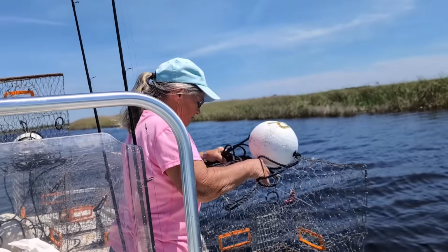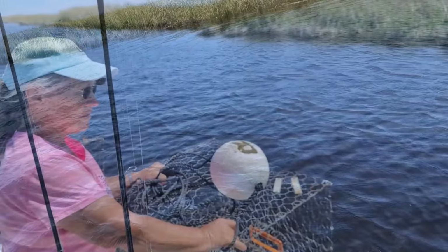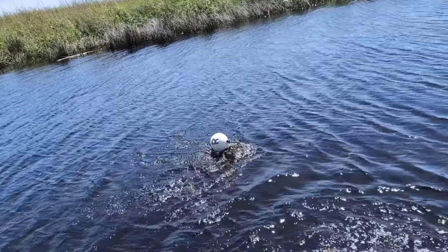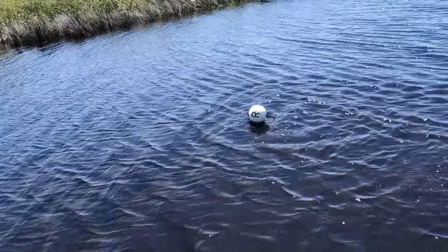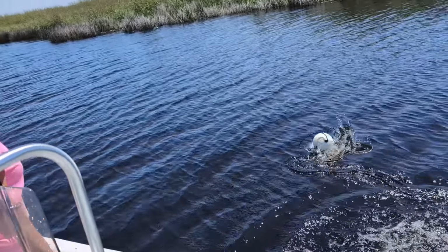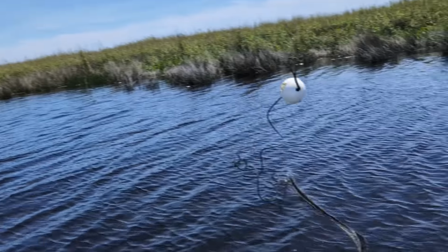This will put the first one right here. All right, we'll try it here. Been about a year since we set any over this way. I don't see any other traps out there, so that's not a good sign. But we're gonna set it anyway. All right, we'll try it here. Good as any place. Yeah. All right, put this one here, and then we'll try the other three at another location.